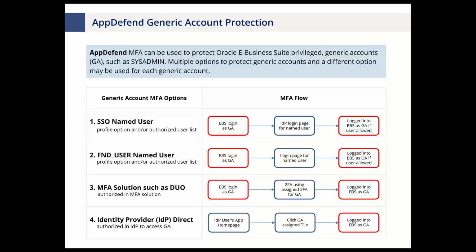And then if you're an authorized user, you're allowed to use that account. Otherwise, we block your access to that account. Even though you know the username and password, we then have that secondary authentication saying, hey, you have to be authorized through a named user to use this account, and that's either a profile option or a group within AppDefend. If you're using SSO, that's option 1. If you're not using SSO, option 2, we're then forcing another login through Oracle Business Suite to say, again, use a named user, and that named user has to be authorized to use that generic account. We can also do this through the MFA solution.